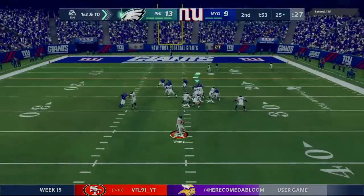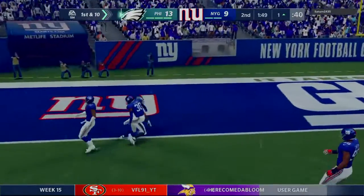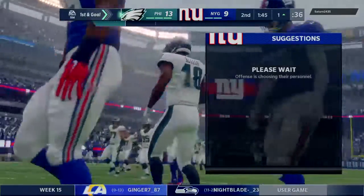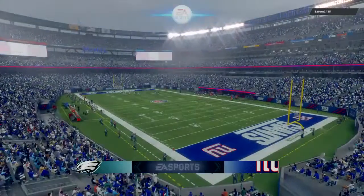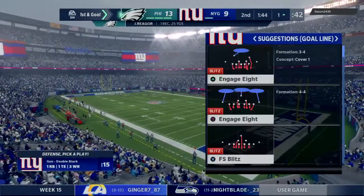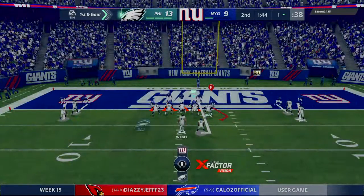To throw, it's Wentz. This is caught. And he's brought down after a very nice game. That's back-to-back plays of over 20 yards. Now the Giants will use the second of their 3 timeouts. And they'll be disappointed to have to burn one there after giving up the first down.